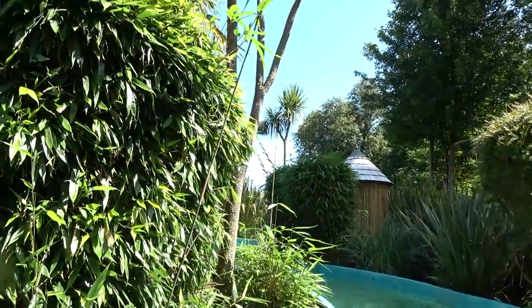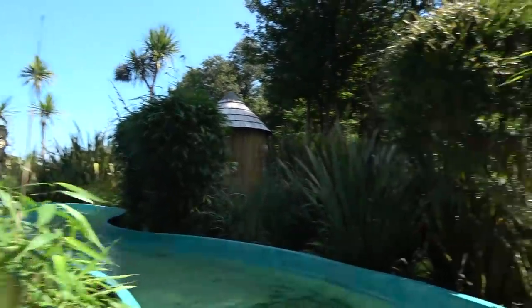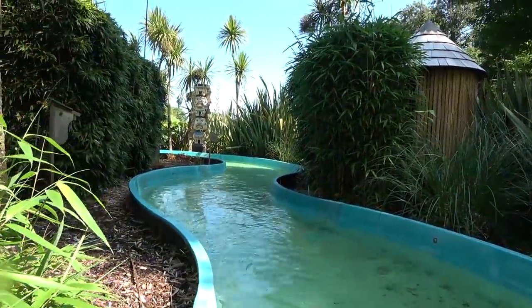What really makes this ride is all the tropical planting as well. I actually feel like I'm abroad today with this lovely weather and out in the rainforest or something. It's very nice. Oh, losing a bit of momentum here. Might have to push us along a bit.